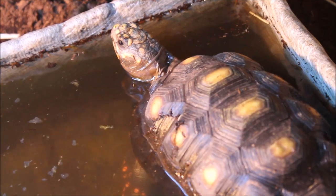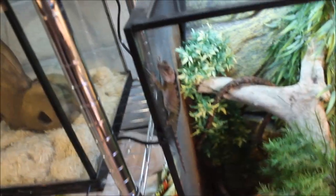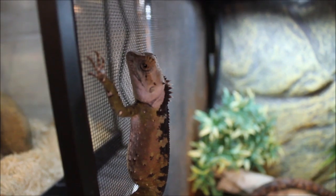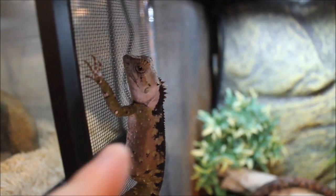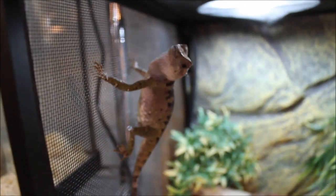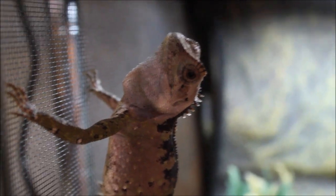So, moving over here, we have another lizard. This is, what's his name? Ymir. He's grown quite a bit. He's getting big, but for some reason he really prefers to be hand-fed, and he doesn't like to chase down his food. And he's very cantankerous. Likes to show off that black mouth. But a really neat little lizard.